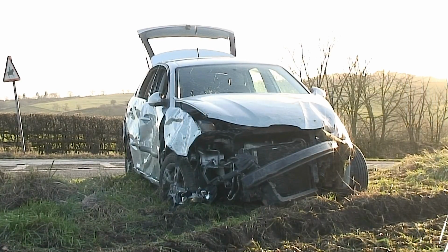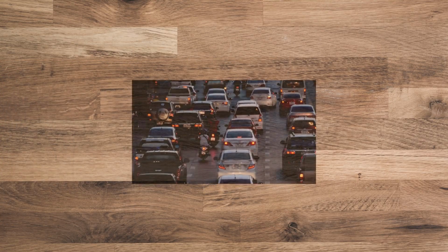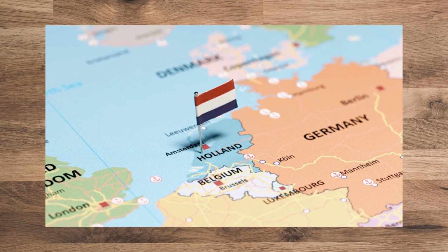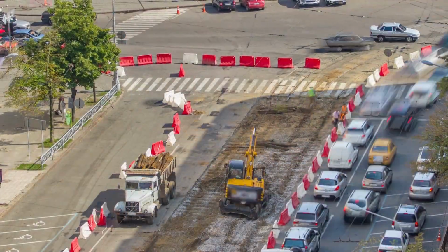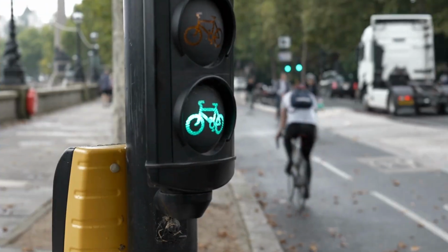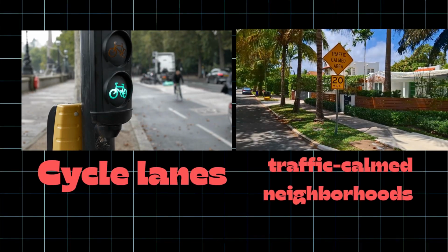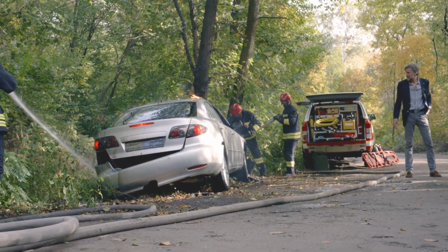Every traffic collision comes with a price: emergency services, hospital treatment, damaged vehicles, lost working hours, congestion, and sometimes a lifetime of care. The Netherlands avoids billions in these costs, not by relying on perfect drivers, but by building roads that make deadly mistakes far less likely. Protected cycle lanes, safer intersections, traffic-calmed neighborhoods, and efficient public transport prevent crashes before they happen.